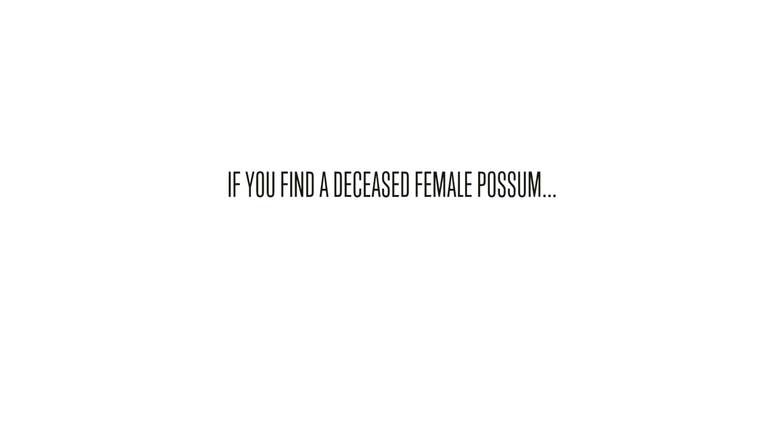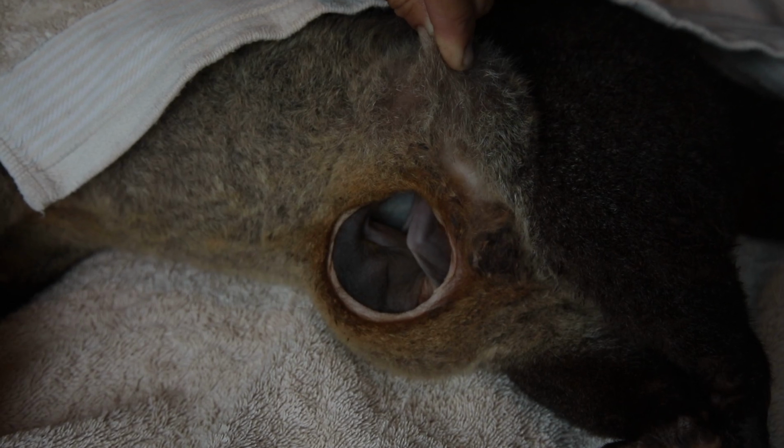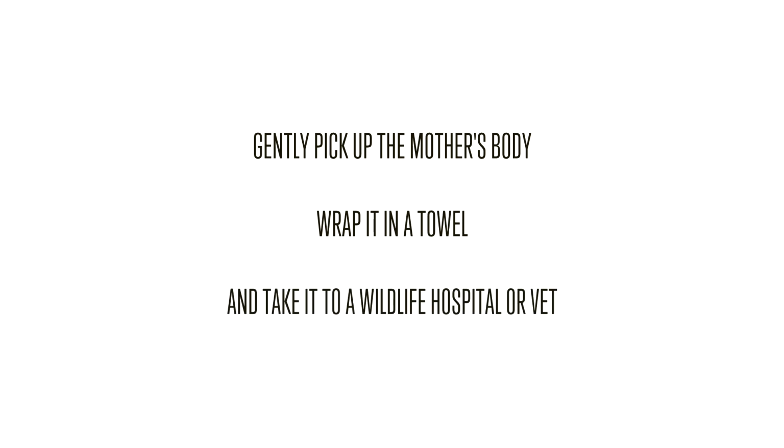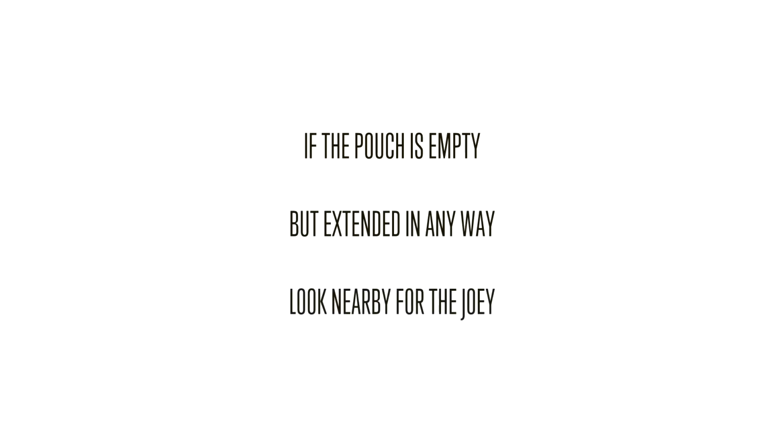If you find a deceased female possum, always check to see if there is a live joey inside the pouch. If there is, and you feel comfortable doing so, gently pick up the mother's body and wrap it in a towel before taking it to a wildlife hospital or vet. If the pouch is empty, but is extended in any way, look nearby in case a joey has moved away from its mother.